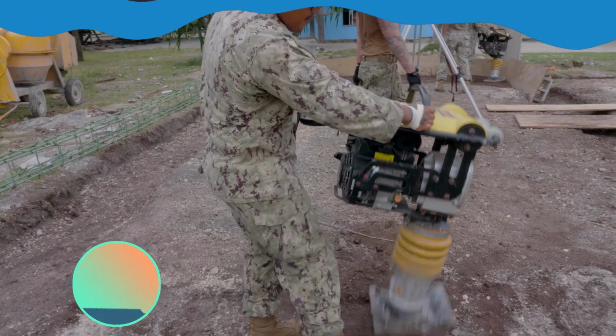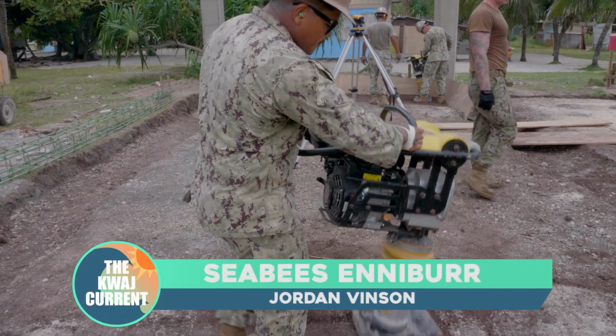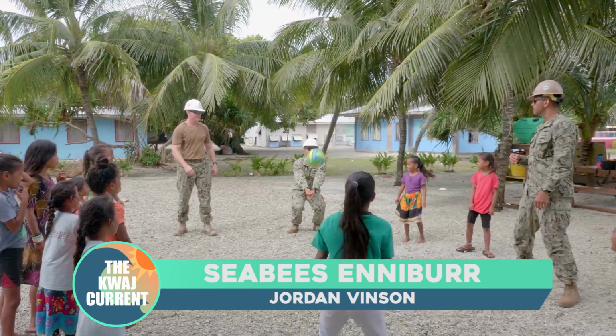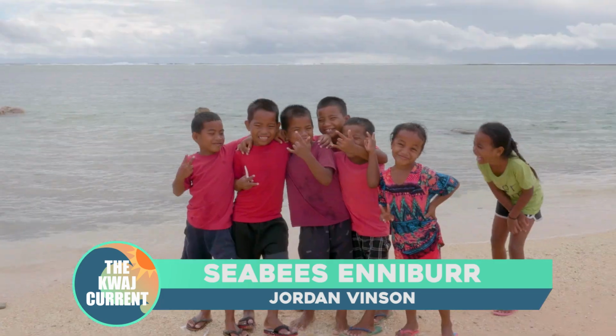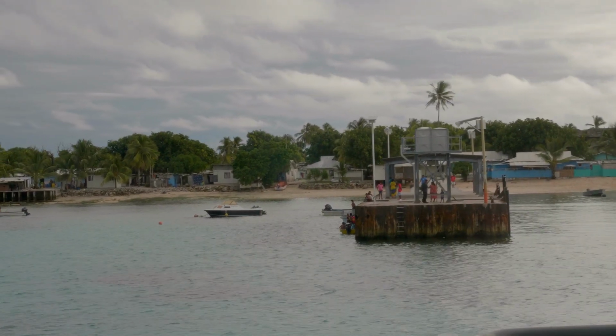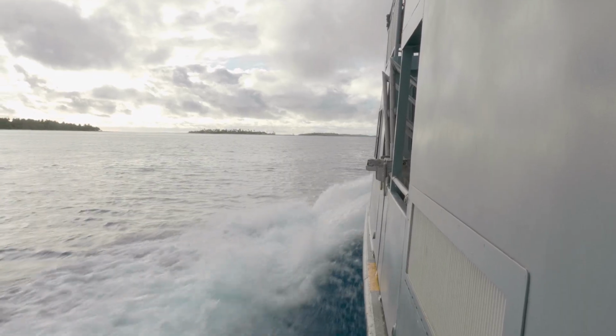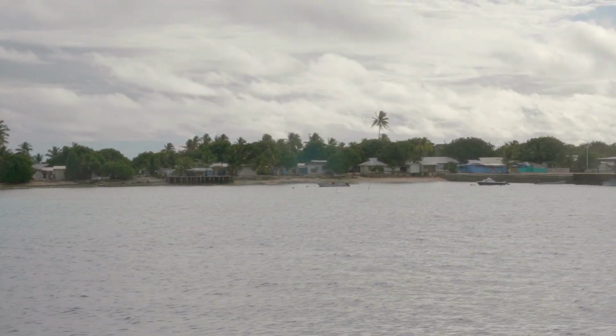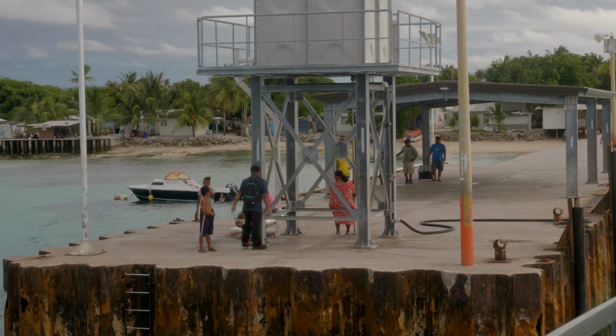Navy Seabees of the Naval Mobile Construction Battalion 5's Detail Marshall Islands have been busy constructing a new evacuation shelter for the villagers on the island of Enneber, located 2 miles south of Roinamar on Kwaj Atoll. 6 days a week, the Seabees make the ferry voyage from Roy, where the Port Hueneme, California-based detail is calling home until the end of the project.